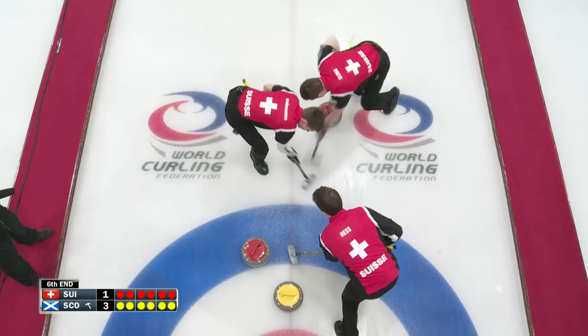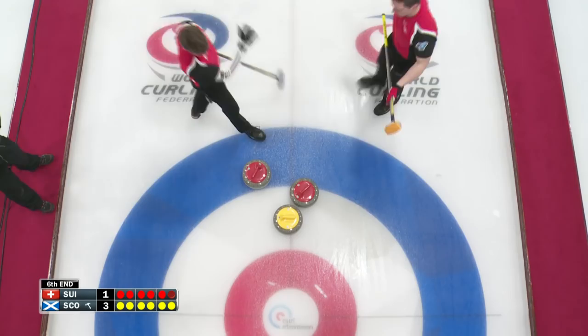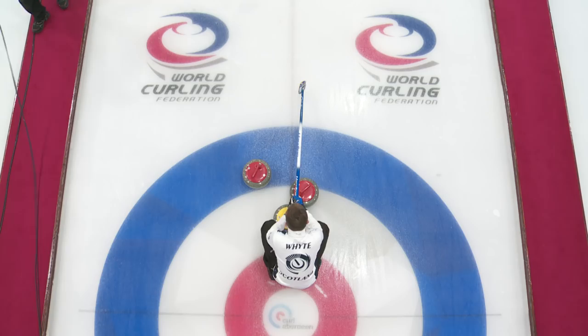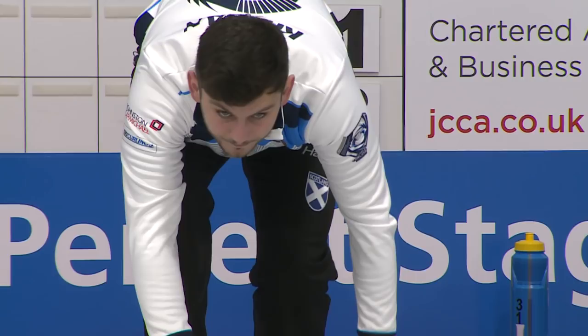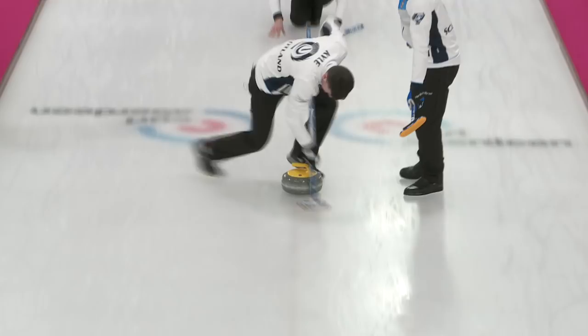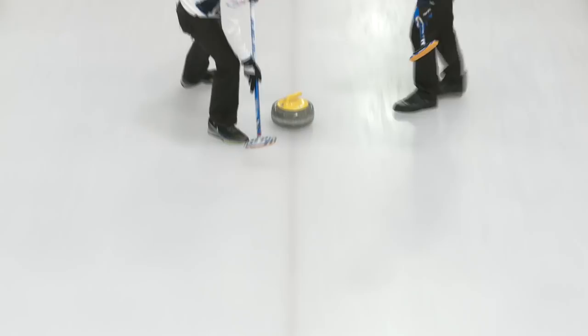Just want to sit on top of this yellow stone. That's a great shot there. Is it a straight peel or run it in? Single's fine. So Fraser Kingan has done a lot of peeling guards tonight, but 98%, so he's firing well.